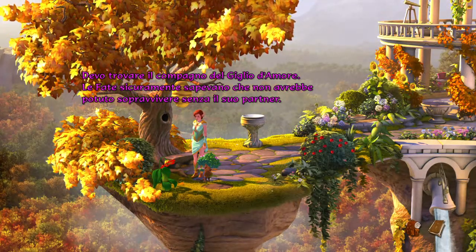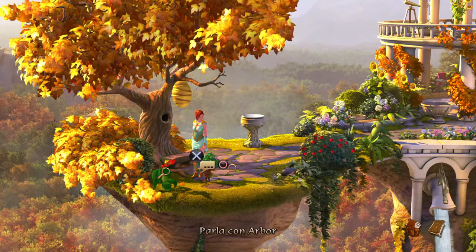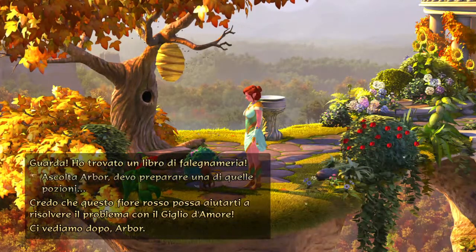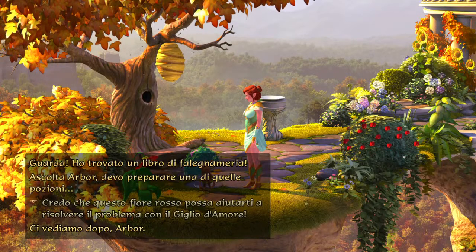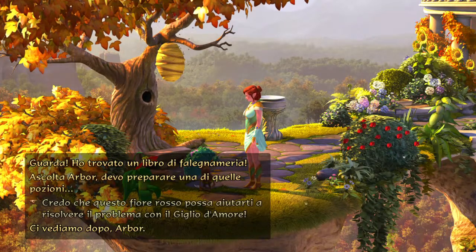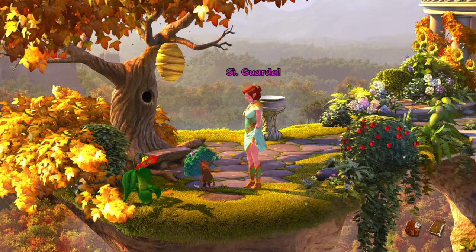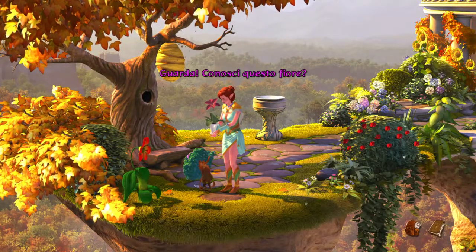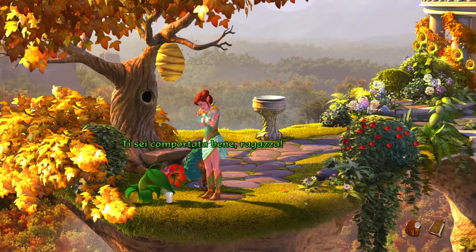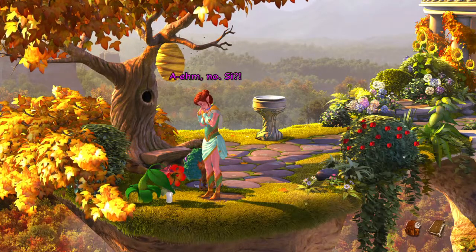I have to find the love lily's companion. The fairies would have known that it wouldn't have been able to survive without its partner. Hi, Arbor. Oh! I've got a flower here that could help you with your love lily. And? Yes, look. Look, do you know this flower? Ha ha ha! You did well, girl. It would appear so. You snivelling, girl. You all right? No. Yes? I don't know.